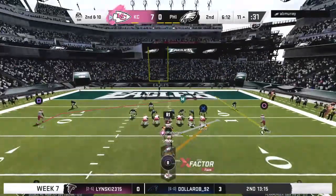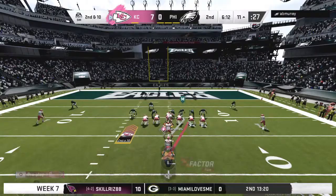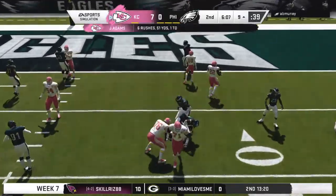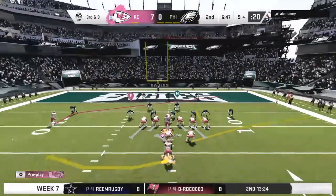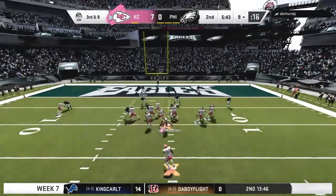An incomplete pass on first down. That leads to a 2nd and 10. They run on second down with Adams. And he'll find his way down inside the 10 to the 9-yard line. A minimal gain there on the 8th play of the drive. They need 8 yards on third down.